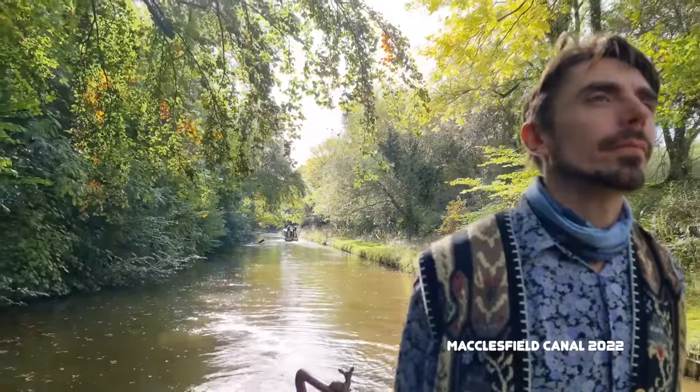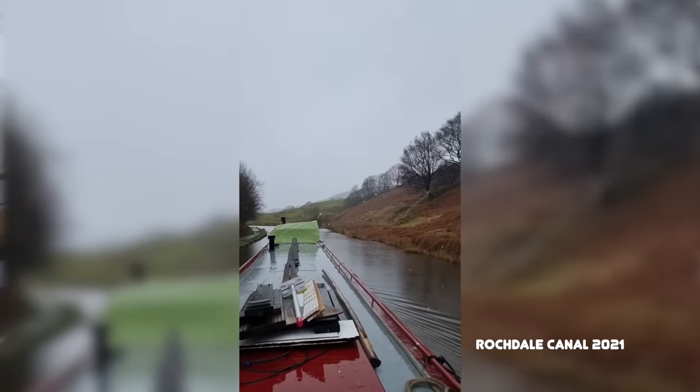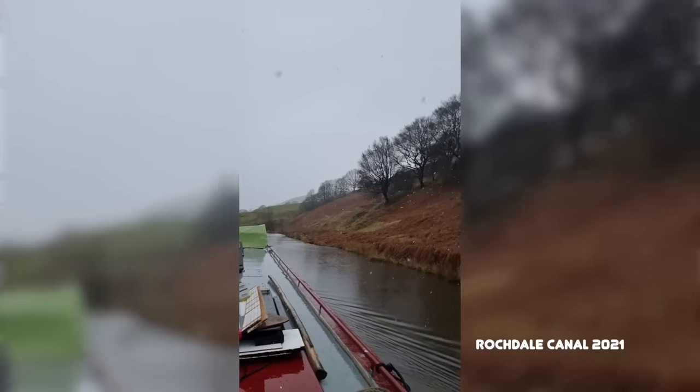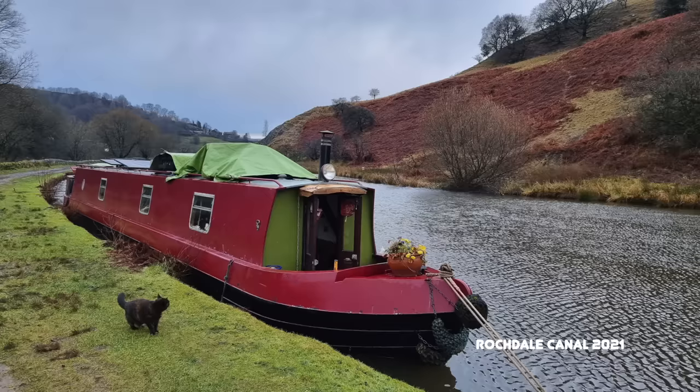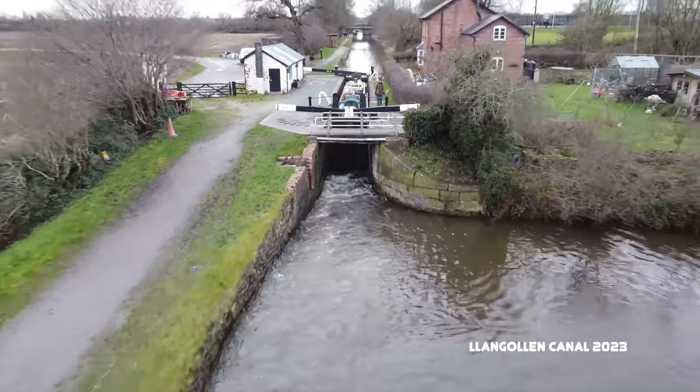For the last nearly 3 years, we've been continuous cruisers, which means we have to move every 2 weeks or every few days. And as much as we've enjoyed travelling the UK like that, we just wanted a change. We want to explore other places, such as mountains and waterfalls and Europe. And there are so many places that, unfortunately, the canals cannot take you to. This is true.